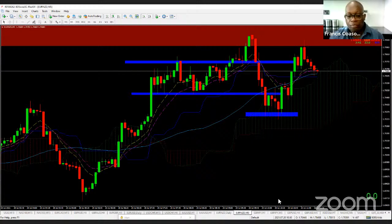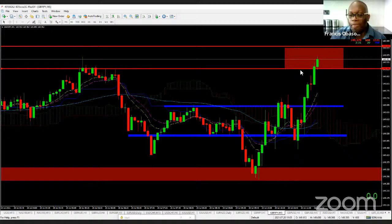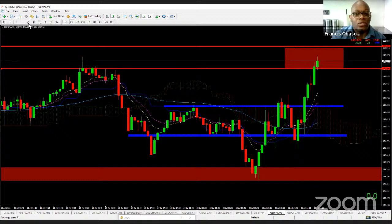Right, guys. Okay, so we see this is looking like it wants to break out. This is what I believe we are waiting for. We want it to break above here, and we would look to enter.